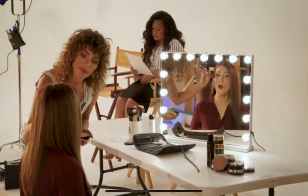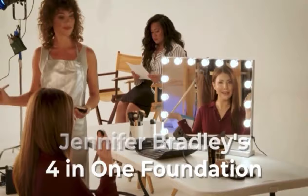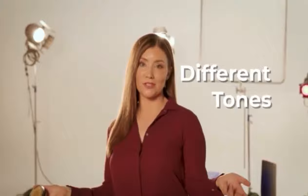Feeling your best wasn't always easy. Thanks to Jennifer Bradley's 4-in-1 foundation, now it is. Jennifer Bradley was made for sensitive skin of all different tones, covering for the stage, screen, and everything in between.